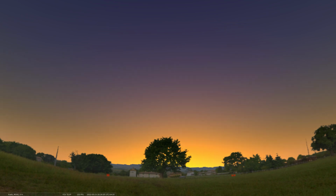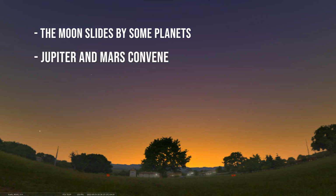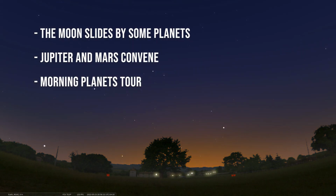We're first going to see the moon pass by some of them and get fairly close. Then we're going to talk about the beautiful conjunction between Jupiter and Mars as they get really close to each other by the end of the month. And then we'll do a cool feature as we fly by each planet, talking about what makes them special and interesting. So let's get to it.